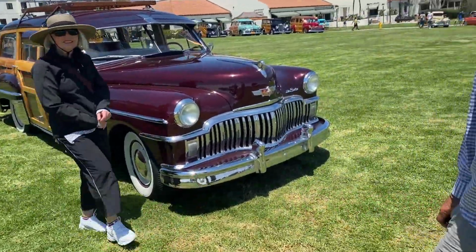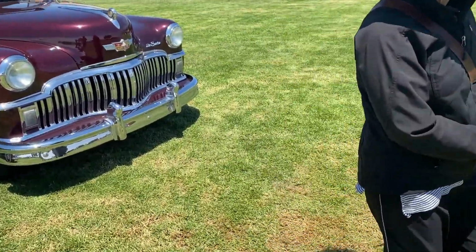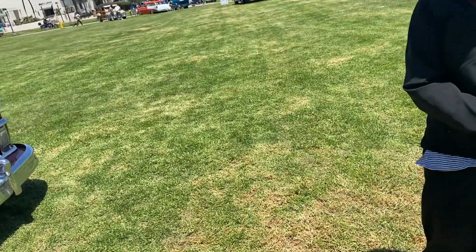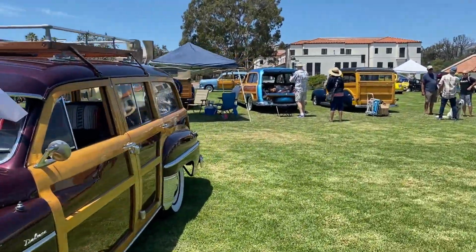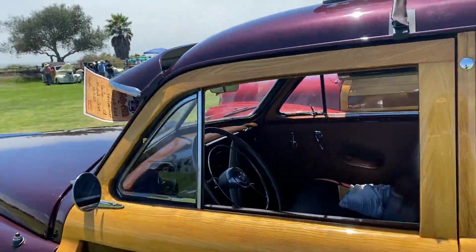Is this your DeSoto? No. Oh my, yeah, you don't see that one much. No, we have an 18-year-old BT Swizzer Woodie. Ah, there you are. That's cool. Well, you make the family, right? Yeah, that's something, boy. DeSoto.